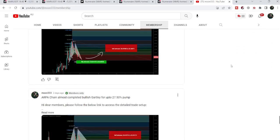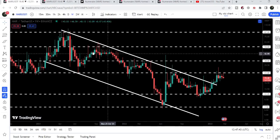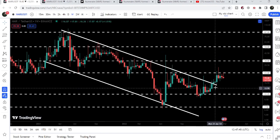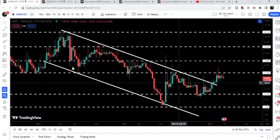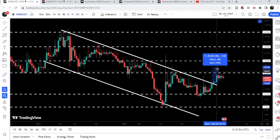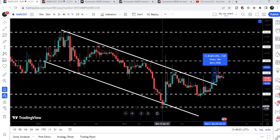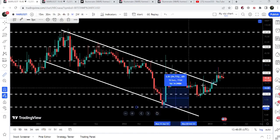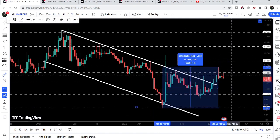Now, let me take you here on the weekly time frame chart. And here we have a very big breakthrough on this weekly time frame chart. And in the month of January 2022, you can see NMR has finally broken out the resistance of this down channel. And after the breakout, you can see it has rallied almost 70%. And from this low of June, when we were testing the support of this very big down channel, June 2022 up till this high, you can see it has rallied more than 280%.